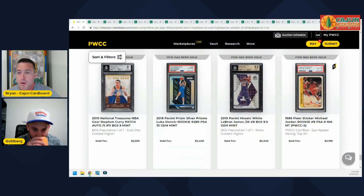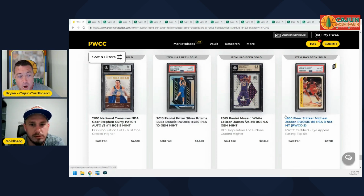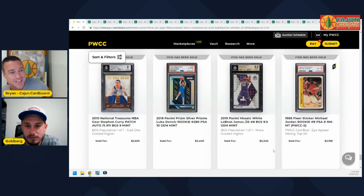I got screen share pulled up. I'm going to throw you some softballs every once in a while. Interject whenever you feel necessary. Starting with number 96, we got a 1986 Jordan Fleer sticker. It's got the PWCC 5% eye appeal, 2190.